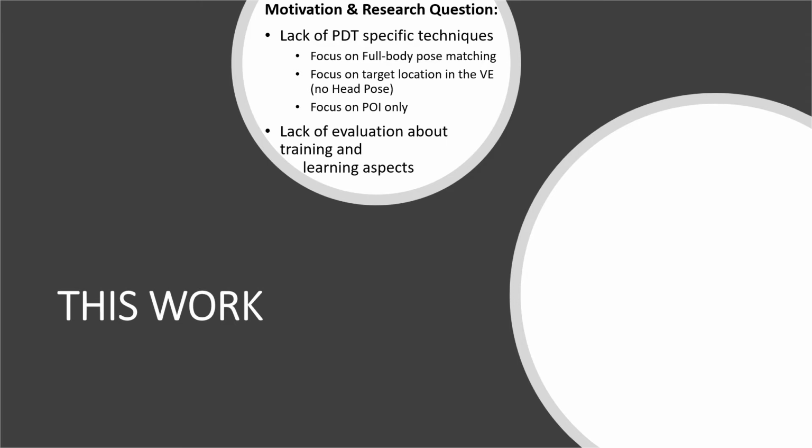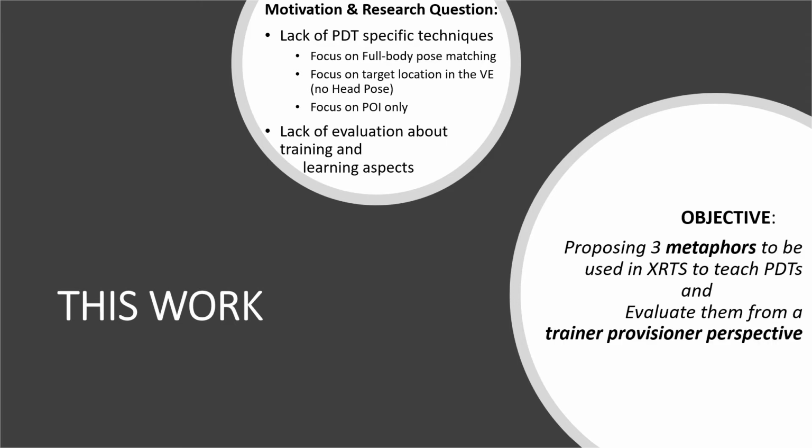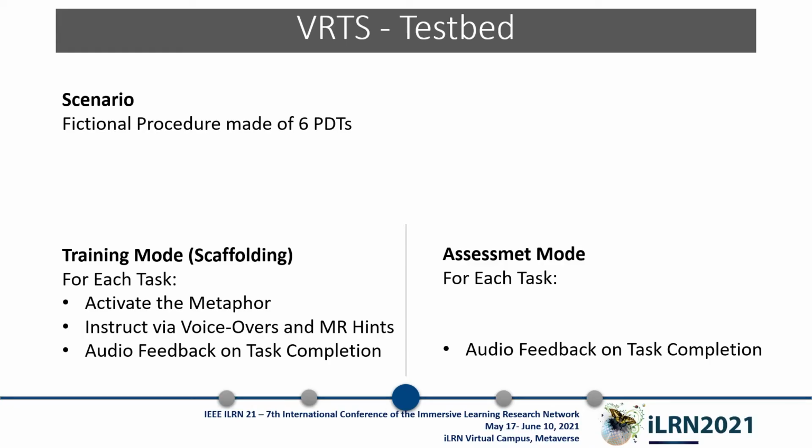So in this work, we are proposing three metaphors to be used in XRTS to teach PDTs, and evaluating them from a training-provider perspective. So we firstly defined a testbed to stress the metaphors. That entails a fictional procedure to be taught that is made of six PDTs inspired by the literature and by real use cases. And we also implemented a VRTS that can be exploited in two modes.